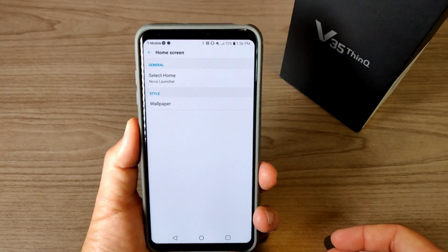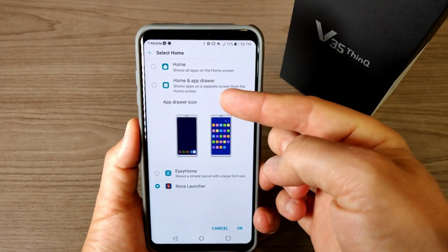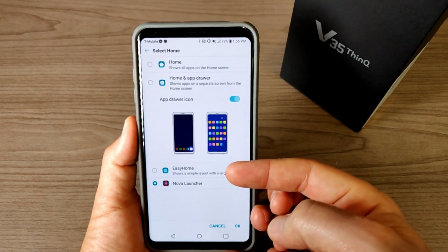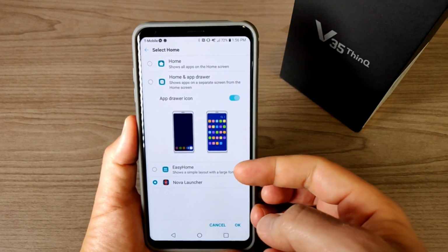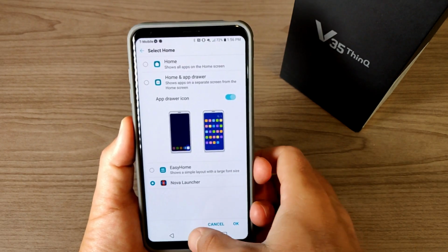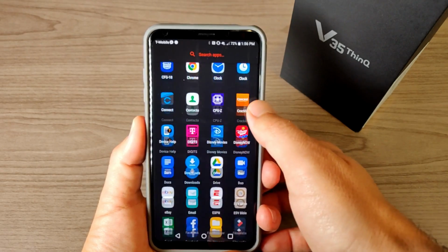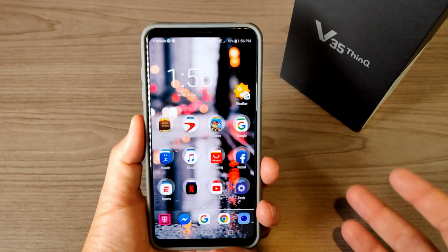Now, with that being said, there are an absolute ton of tweaks built into their devices. So if you don't like the home screen, you can see I'm actually running Nova Launcher, but if you want an app drawer, they have that option, or just the regular home. And they even have Easy Home for those of you that maybe want a simple layout. But for me personally, because I'm just not a huge fan of their software, I tend to run Nova Launcher on any LG phone that I have.